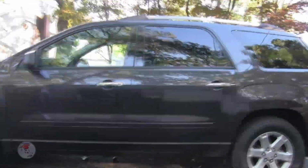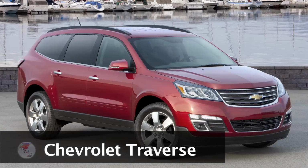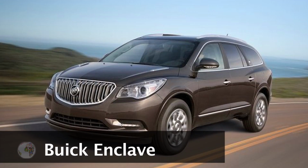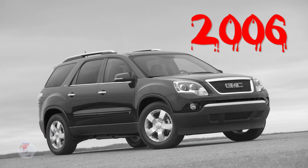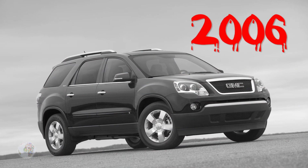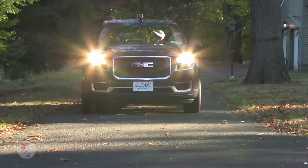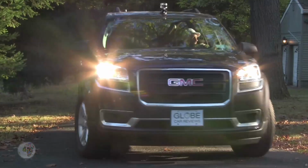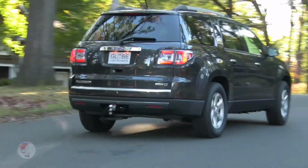Enter the GMC Acadia, one of several large crossovers you can buy from General Motors. In fact, they all share the same platform. The others include the Chevrolet Traverse, the Buick Enclave, and the defunct Saturn Outlook. These models have been around for a while now, with the Acadia debuting way back in 2006 as a new model for 2007. Last year, in 2013, the Acadia received some updates, so we thought we'd have a look and see if this old gal still has some tricks up her sleeve.